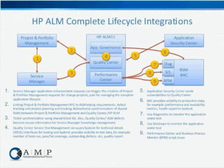When we look at the existing HP ALM complete lifecycle integrations, there are 1 to 9 points of existing integration that can be leveraged. If you're using one of these products today, or if you're looking to move to another product to help with a different need inside the IT organization, it's important to remember these integration points, because that's going to help you from an automation standpoint and from a lower cost of ownership standpoint. We'll talk about all of these topics and why they are important, but to give you an idea of what we're going to be covering, this is it.